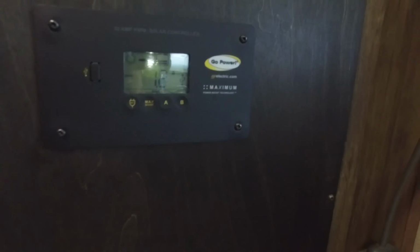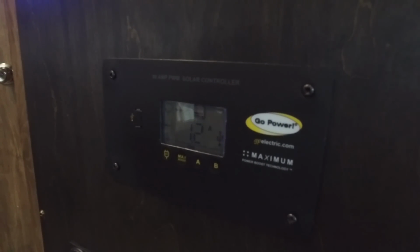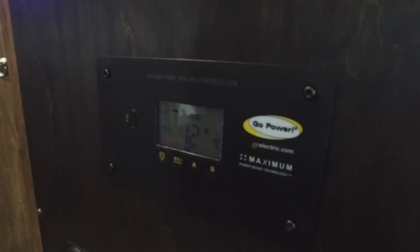But what you see here, let me see if I can get it so you can read it. We've got reflections everywhere. So there is our Go Power solar controller. And you can see we're pulling in 1.3 amps. Considering how cloudy it is, that's pretty good, because that's barely even a trickle charge. It's pretty much worthless, but at least it's charging a little bit.